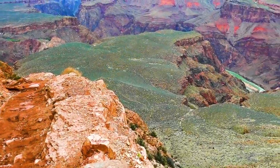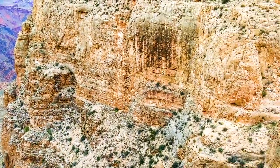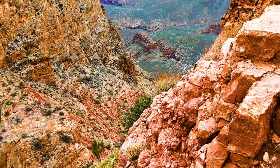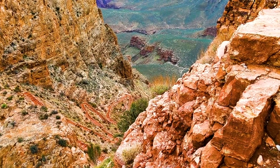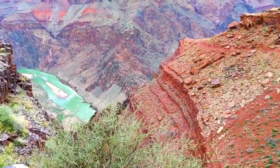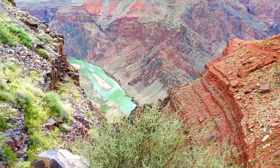Check out this viewpoint so you can see the Colorado River down there. We're right across from this huge canyon wall, and that's where we're going, down that way through these canyons. Pretty amazing trail. Look at that view of the river from this, and that's the trail we're going on. We're almost at the bottom of the Grand Canyon.